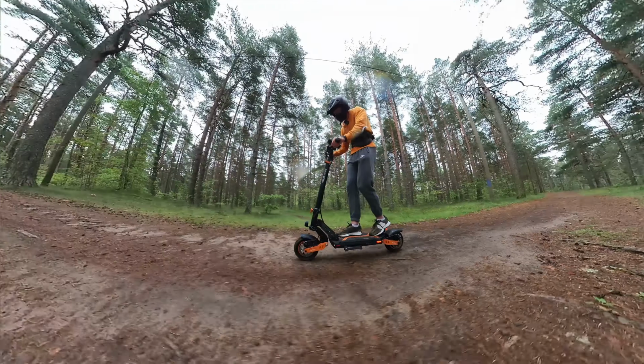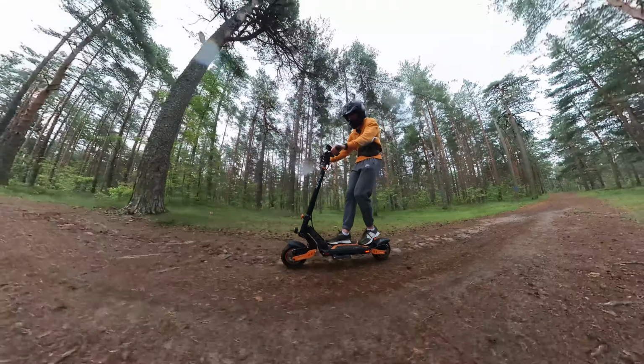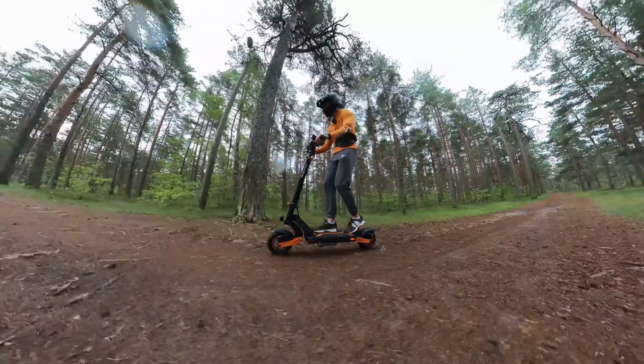10-inch off-road tires certainly help to absorb shocks and minimize vibrations. As a result, you can easily handle some rough terrain like forest trails, grass and gravel paths.